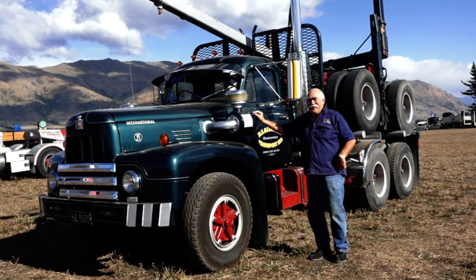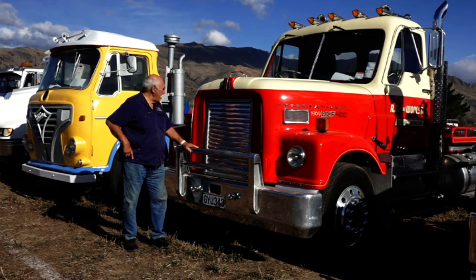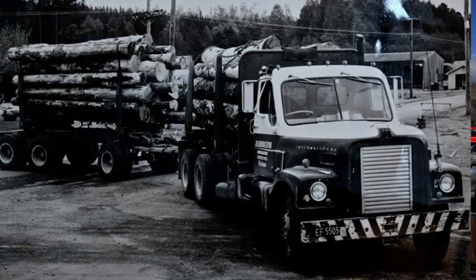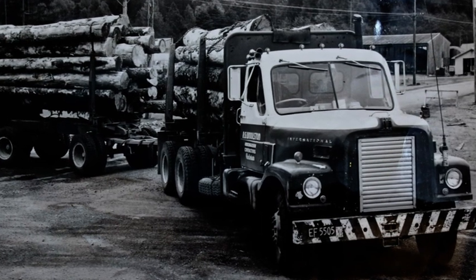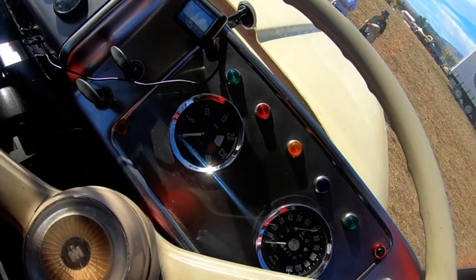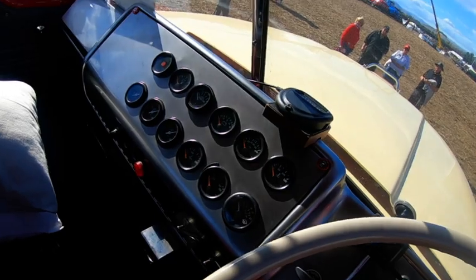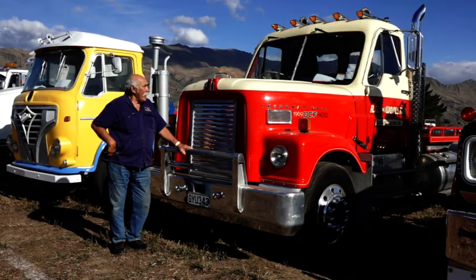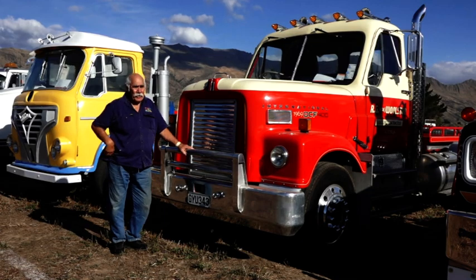Much appreciated. This is a DCF International. A very popular truck in its time, and this one used to belong to Bob Woolston, and Bob sold it to the people at Timaru, and it's going into the Timaru Museum, and that'll be its home. So if you want to come and have a look at this thing, that's where you go.